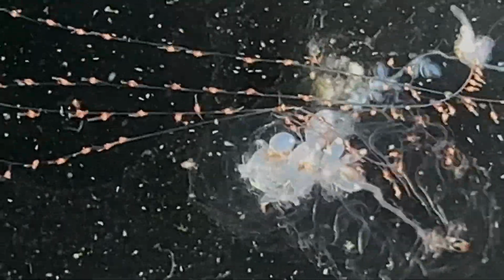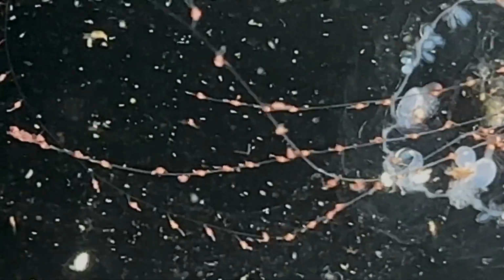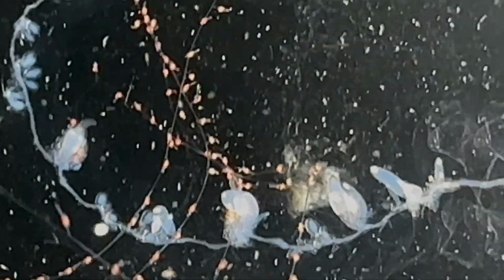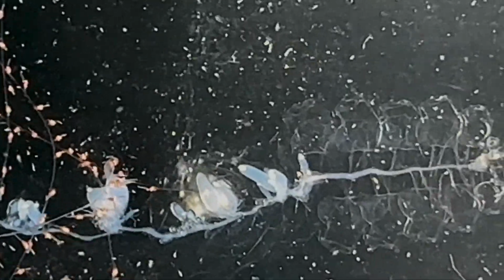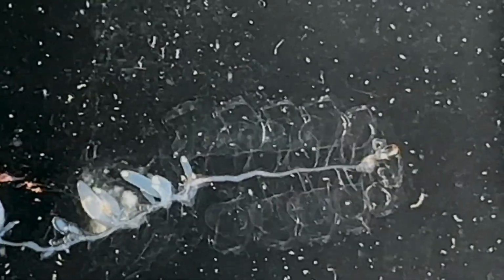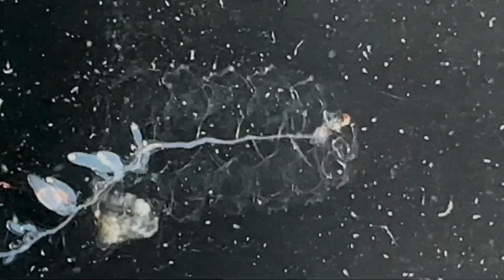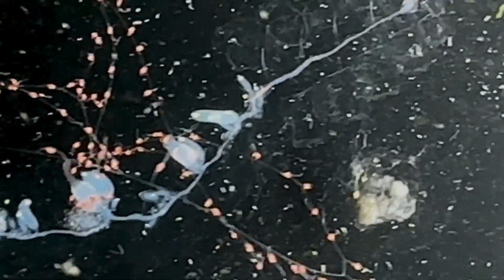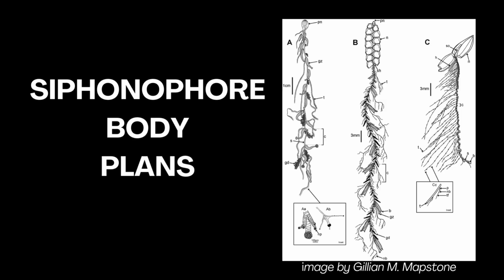Siphonophores are gelatinous, stinging-celled animals related to jellies and sea anemones. They're like a floating tiny town that starts off as a single body and then buds off a colony of individuals called zooids. Each zooid has a special skill to contribute. These individuals are connected by a stem that allows them to share their resources.